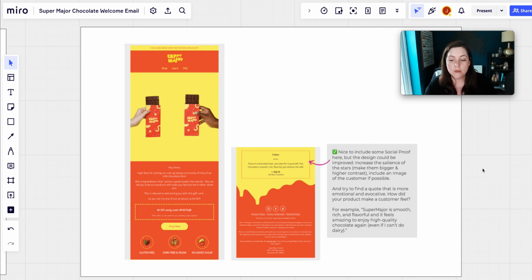They should also include an image of the customer if possible. If they have any images of customers trying the product and then giving them some kind of quote, that would be ideal, rather than just having the text down here, which does a job, but maybe doesn't work as hard as it could. Now, while this is a good quote, try to find a quote that is more emotional and evocative. So, how did this product make your customer feel?